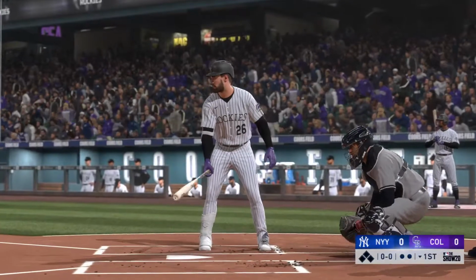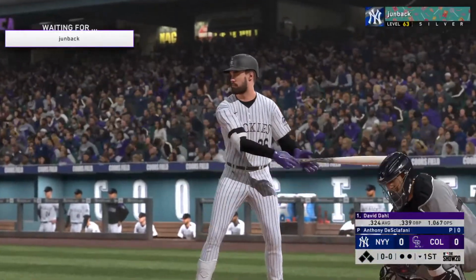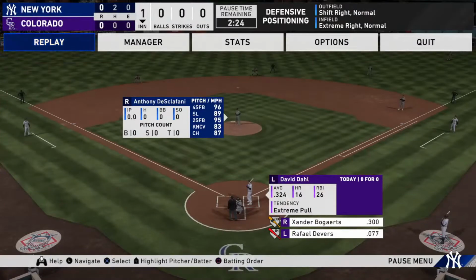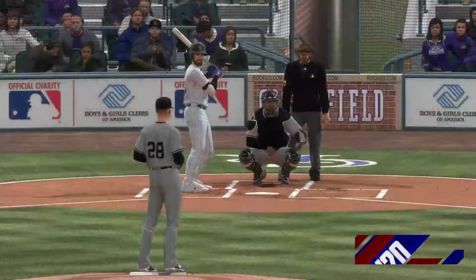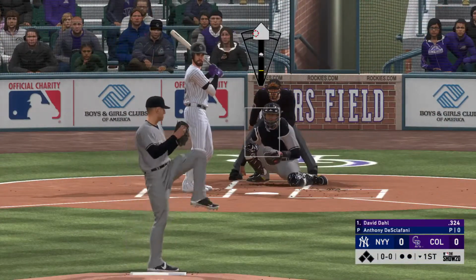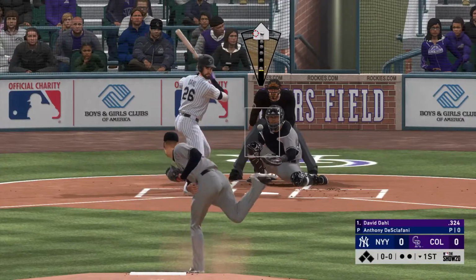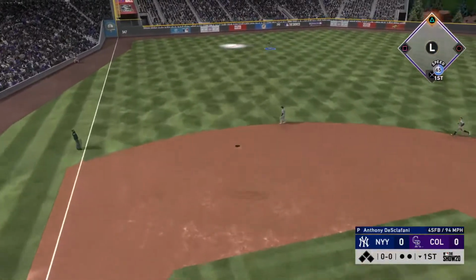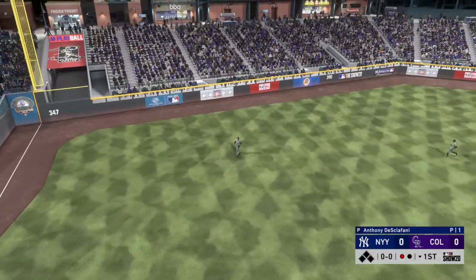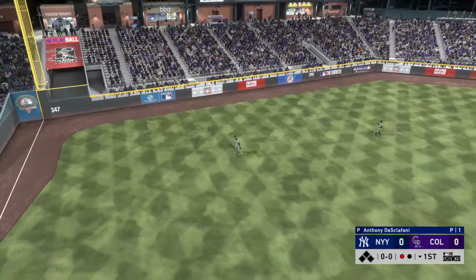David Dahl to the plate now. He'll lead things off here in the bottom half of the first. Infield in the overshift here. Now the pitch. This is hit the other way out toward left field. On the move is Stanton. He gets there to make the play for the first out of the inning.